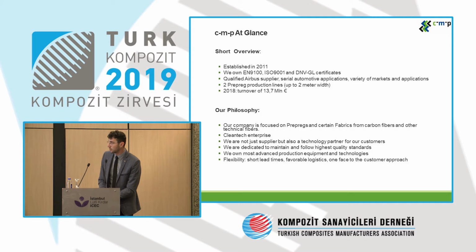Apart from that, we also have serial automotive applications, and this is something where we are going to focus some more today. But we also supply our materials to different markets and applications. We have two prepreg production lines, and one of them has a width for the prepreg impregnation of up to 2 meters, which is quite smart and efficient for future applications in automotive if you think about car bonnets and roofs.